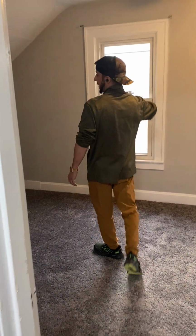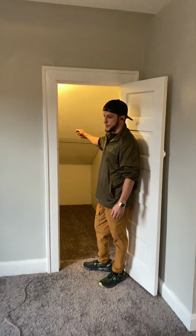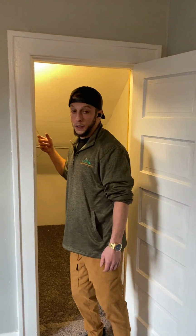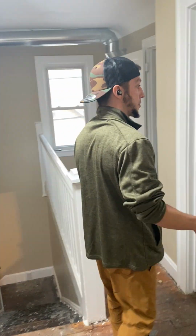Bigger bedroom over here. Again, they cut into the attic at some point. So it's got the slope, but that's why these are great little kids' rooms. New ducts coming in for heat and air. And then you've got another closet over here for this room. So, nicely laid out house. This place had great bones. It was a very old, family-owned house, but it's coming together super nice.